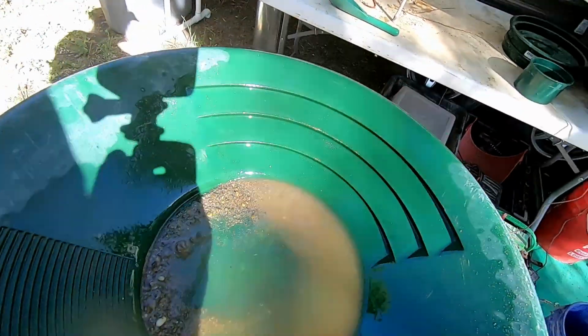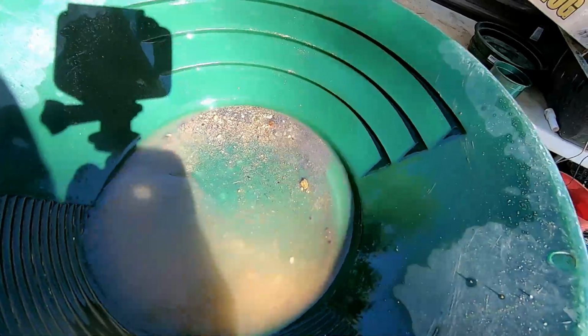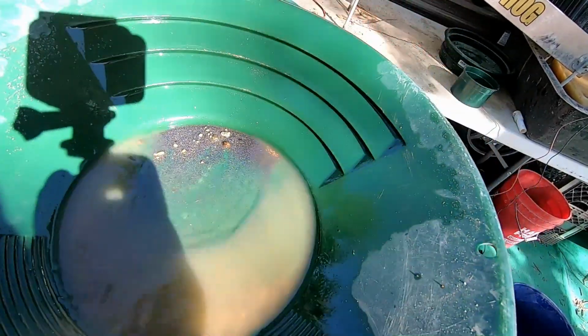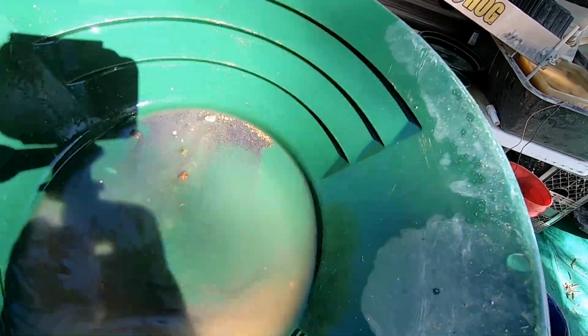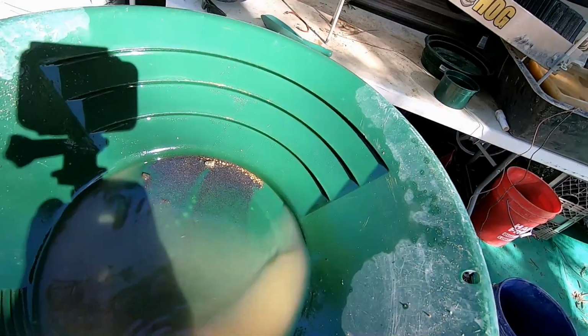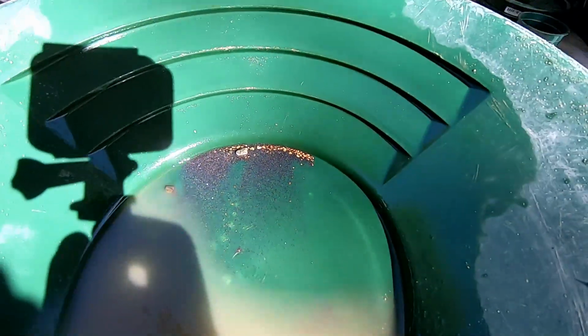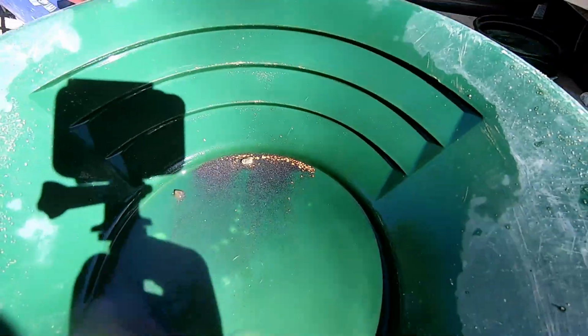All right, so let's see what we get. Ooh, little color on the right side there. Wow, that's getting good. Holy moly. Are you kidding me? Oh my goodness. Oh wow. Oh wow. Holy shit. Look at that. Can you see that? What? And I'm only panning one-handed. Holy shit.